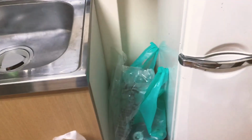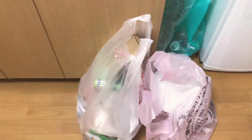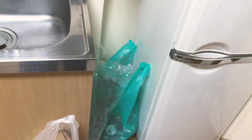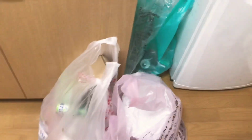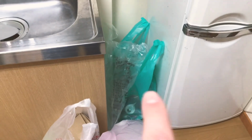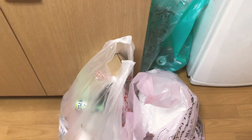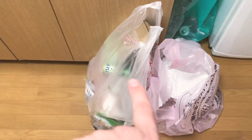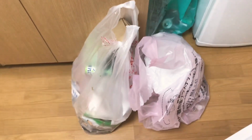So I am not mad about that. And then I have my different color-coded trash bags here because I don't have trash cans, nor do I know where to put my trash yet. So I just keep it next to the fridge and make it easy to throw stuff out. There's my cans, plastics, and burnables. These two are the ones that are most often used, but depending on where you live, the sorting procedures will be different.